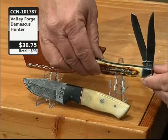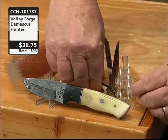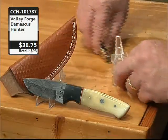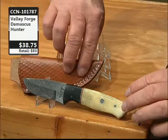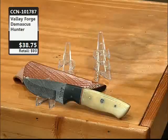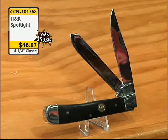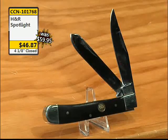How about that? Well, the thing I keep stressing about this, Bob, take that trapper out of the picture since you're about to drop it anyway. I'm gonna drop it anyway. Take what now? We've sold a whole bunch of these without just that right there for $38.75. Folks, this weekend he has really turned it up. Any Valley Forge Damascus fixed blade, Happy Easter, $38.75 with free trapper.